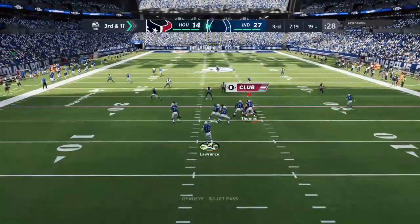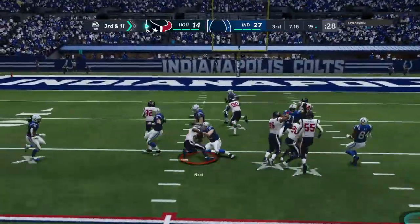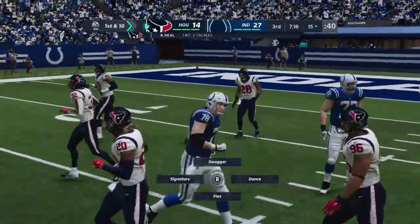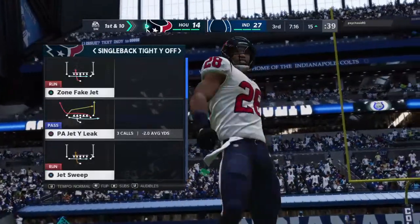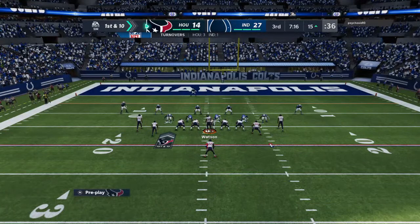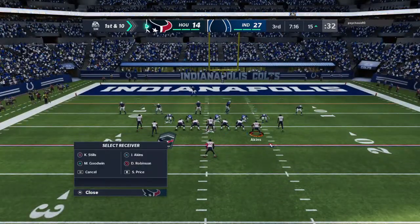Out of the gun, they'll look to throw. Into heavy traffic, and it's intercepted. Picked up by Keanu Neal. And they're going to be set up in the red zone at the 15. Intercepted by the Texans. That is just what this defense was hoping for, an interception on the opening possession of this 3rd quarter. Obviously didn't want to surrender a touchdown and fall even farther behind.